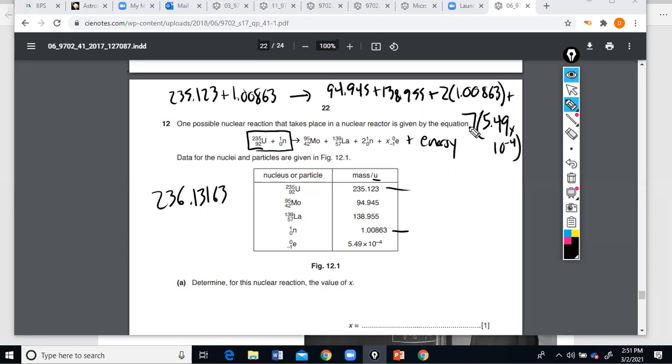Plus our lanthanum, 138.955, plus our molybdenum, 94.945, gives a total of, on this side of the equation, 235.921103. And these are in atomic mass units. So uranium-235 plus a neutron, right? That makes sense. It'd be a little bit more than 235.